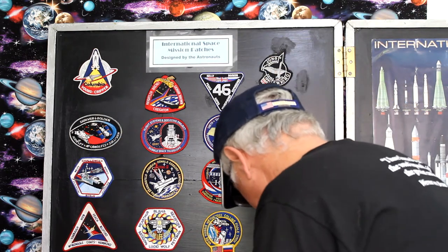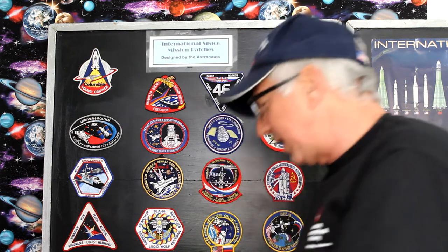I've got some others. Got the LDEF satellite that was launched. It was in orbit for several years, putting various materials into space to see how they last against the solar radiation and so on. It's like an endurance mission to see how materials can stand up to exposure in outer space. That's another neat mission.